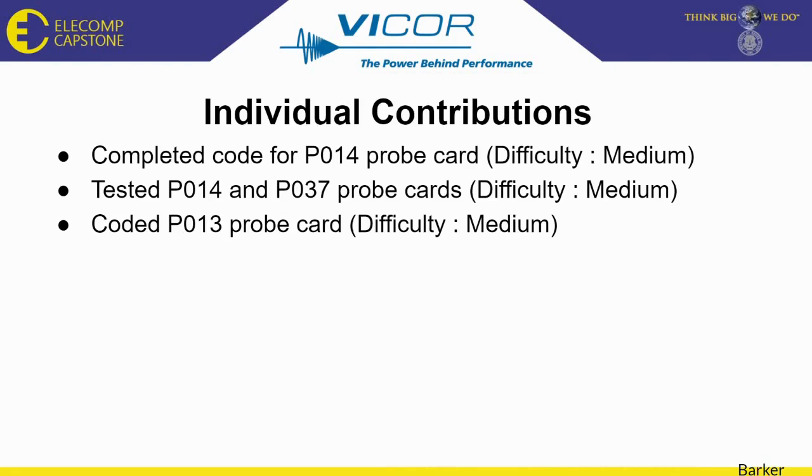My individual contributions to the project include completing the code for both the P014 and P013 probe cards, working to maintain similar standardized naming conventions for each card. The coding included developing tests for the capacitor, timing, and high-low driver components of the cards. I also had to verify the values of voltage and current through certain components such as pins and resistors to ensure the valued quantity was running through a certain pathway on the card schematics.